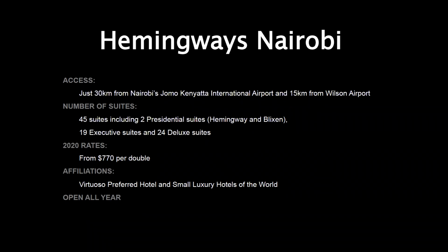I was there, as I said, in December, and we never stood still, hardly at all. So I was very impressed with that. We've got 45 suites, so we're small enough to be intimate and a boutique hotel, but large enough to be international. We've got 2 presidential suites which have interconnecting rooms, and then we've got 19 executives and 24 deluxe. We have interconnecting executive and deluxe.